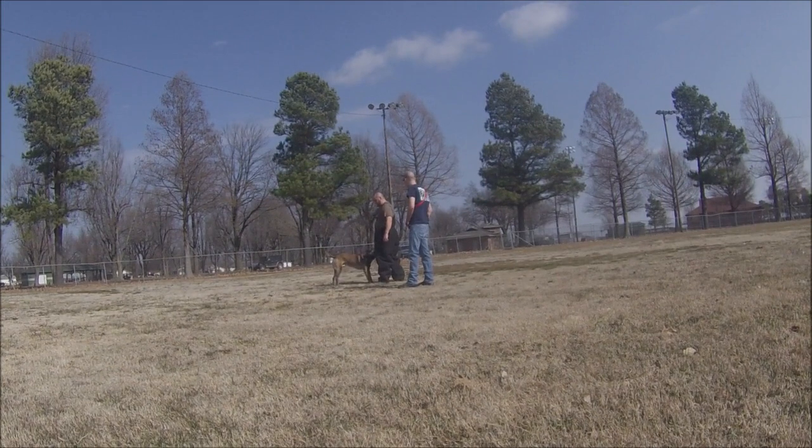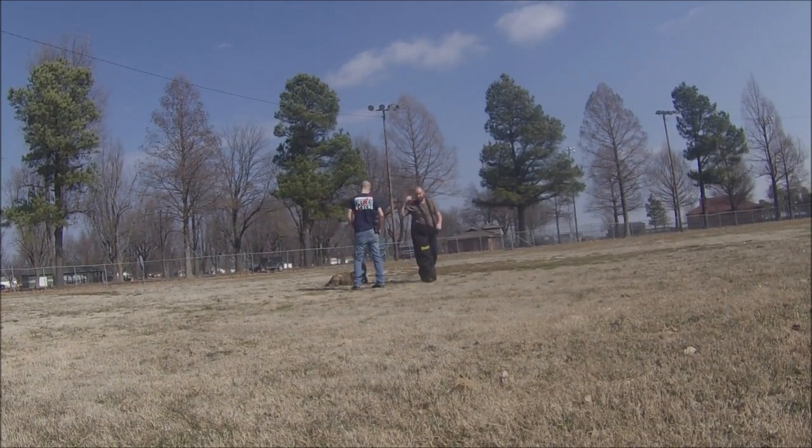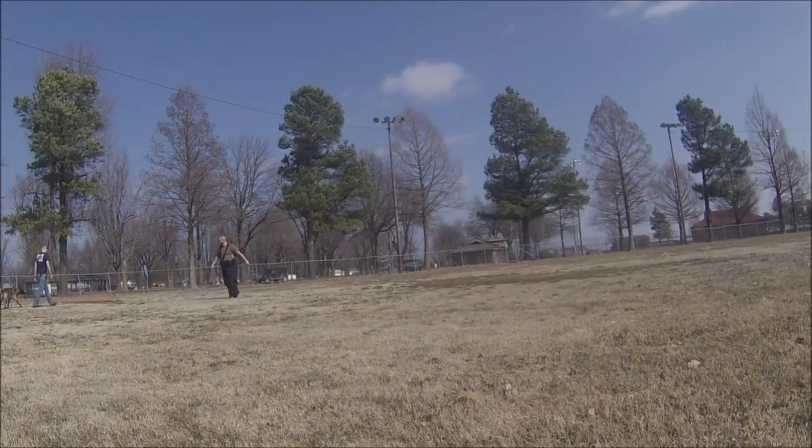So here I wrestle around with the dog a little bit because in real life, when somebody gets bit, they're probably going to fight the dog. So we want to make sure the dog does not escape.